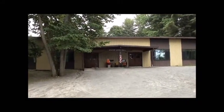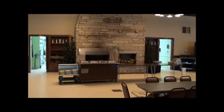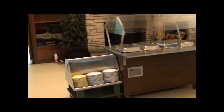This is the dining hall here at the camp. They do a great job with their food and preparing it, serve buffet style, so we're going to go inside and take a look. This is the inside of the dining hall, and it has a nice rustic appeal. They serve buffet style, as you see here, and they'll usually put some nice goodies in the buffet there.